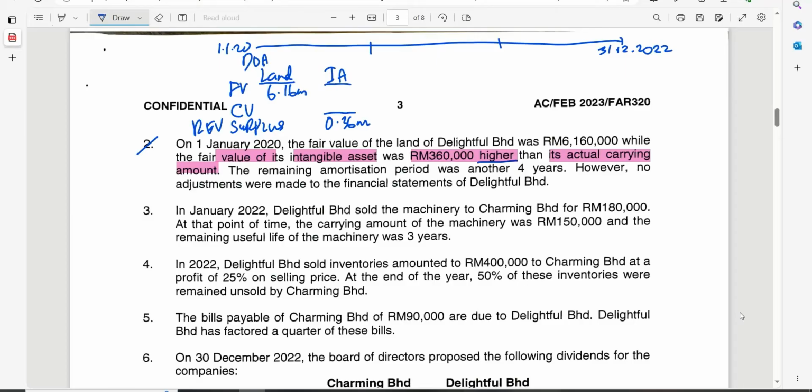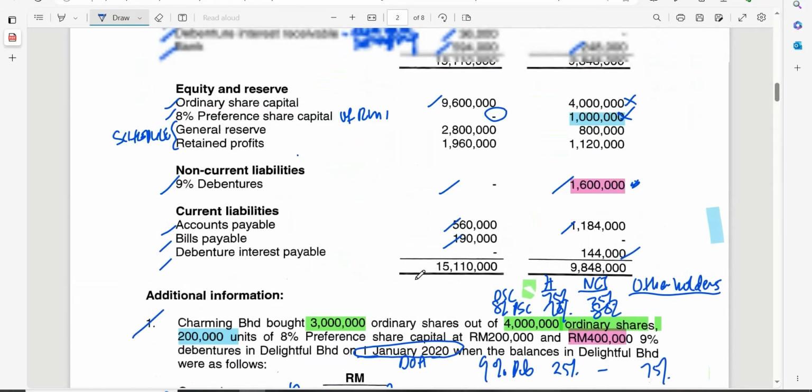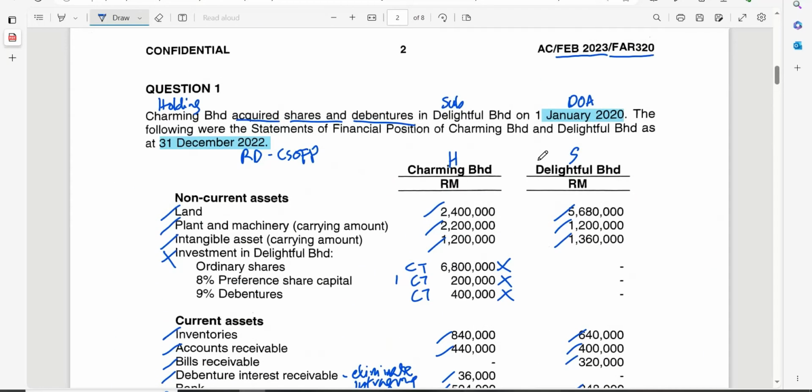Right, so this is a pre-acquisition surplus. For the land, you can compare this to find out what the surplus is. For the land, if you go to the question, you would see that the fair value of the land can be compared with the carrying amount of the land. And the carrying amount of the land, as you can see here, was 5.68 million. So if you compare that, you will be able to get the surplus of the land.